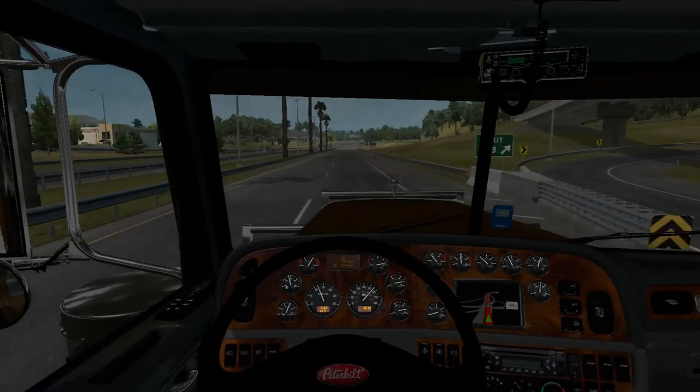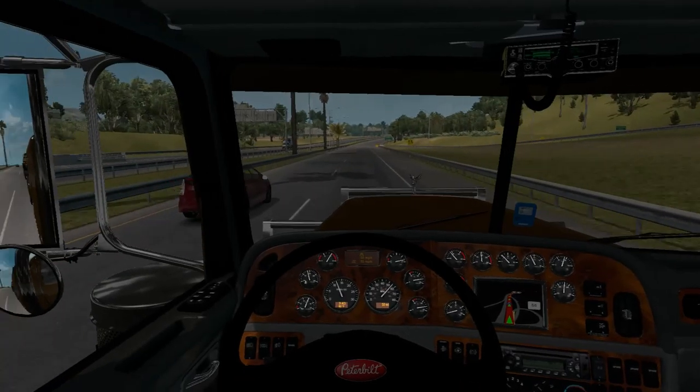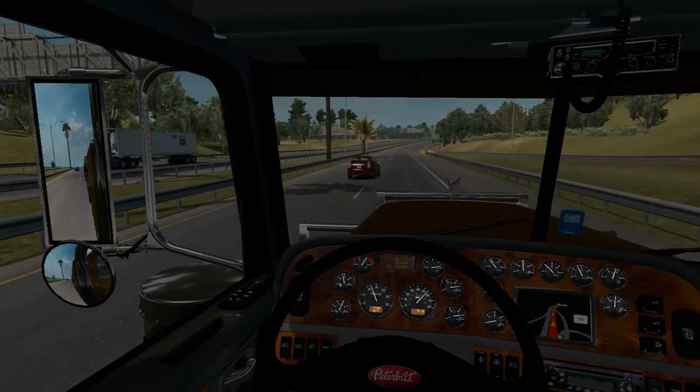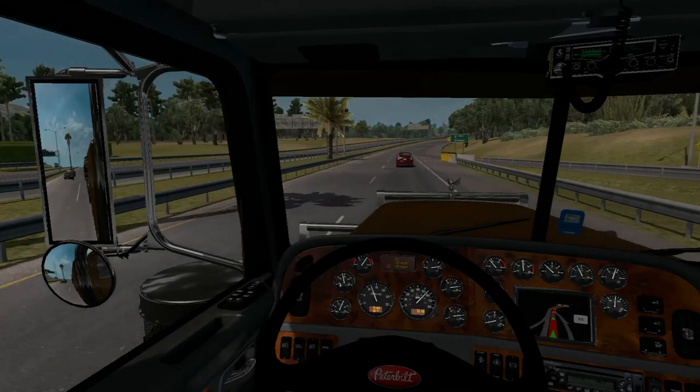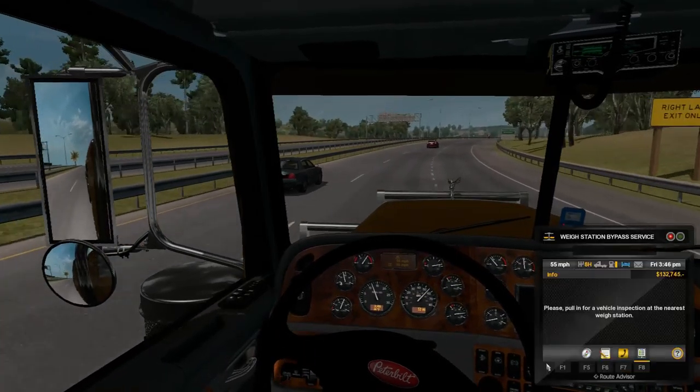If any of you guys are wondering what I did with that other black Peterbilt that I had, I hired another driver, so we'll be getting a little bit of extra income now. That's what I did.